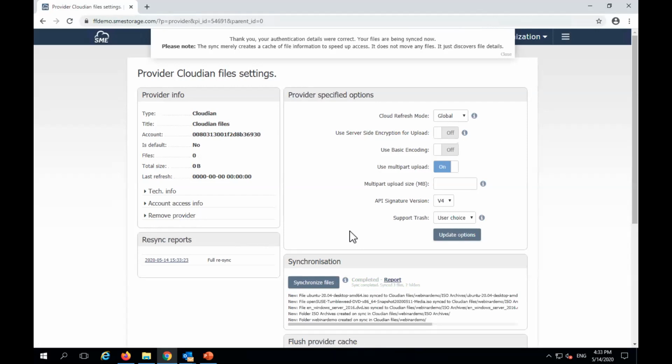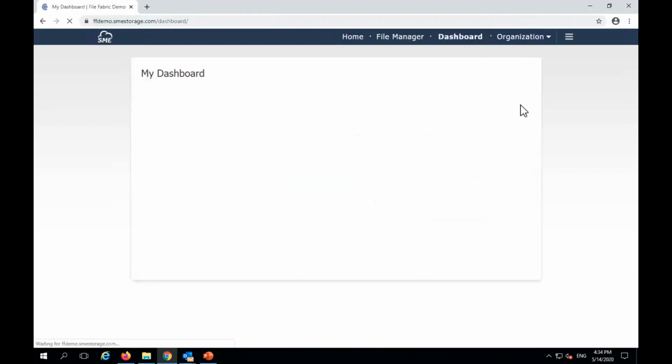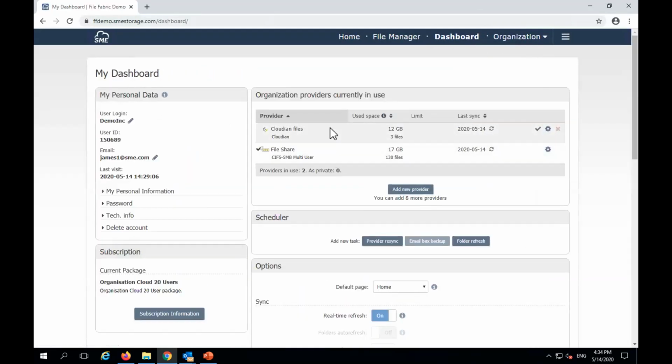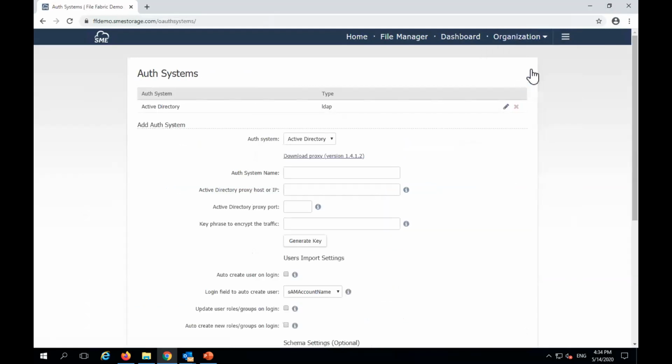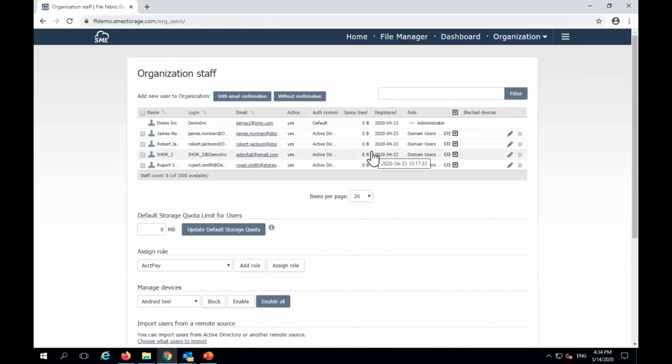So from this side, we've now indexed the metadata, and we can review the settings for this if we want to. If we go back to our dashboard, for example, we will now see that we have two storage systems here on our account. We have some SMB and we have some Cloudian files as well. In terms of getting our users into this, as we mentioned before, we've got Active Directory and SAML-based integrations. In my case here, I've got the Active Directory connected via LDAP. This means that my users can sign into this system if they want to get access to the storage. So we've added some storage and we've configured how our users are going to log into this platform. We can see we've already got some users here on this system.